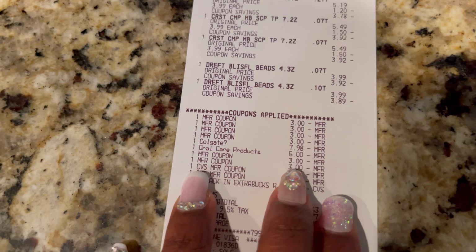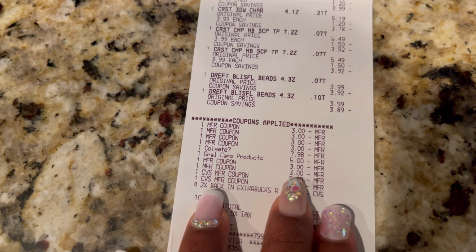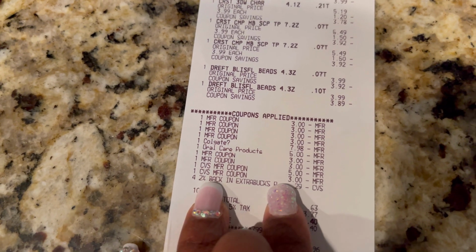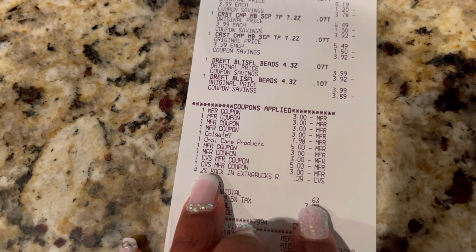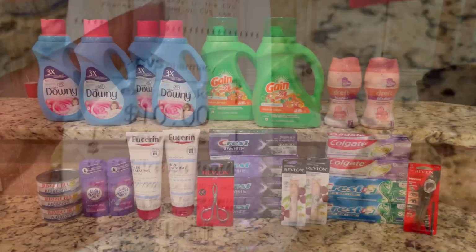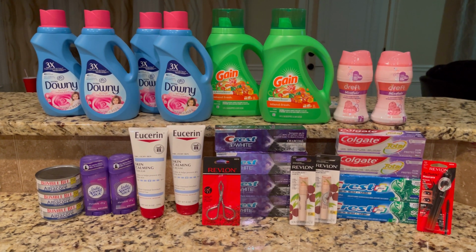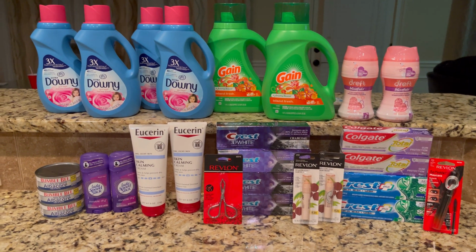So that $5 came off. The $3 here and $3 here is for the 2 Gain that I just mentioned. I used $8.29. My total was 63 cents. And I got back $10. Okay, guys, so within 48 hours, I'm going to get a $3 beauty buck for the, actually, I'll get more.